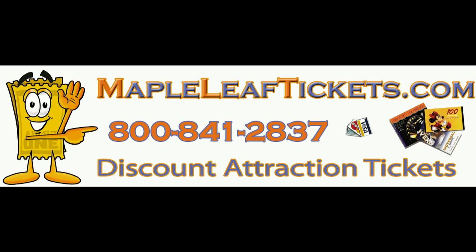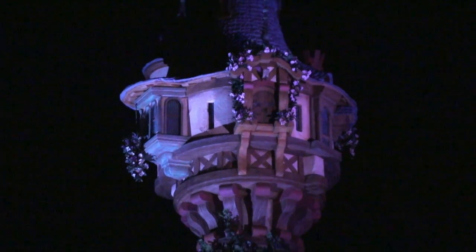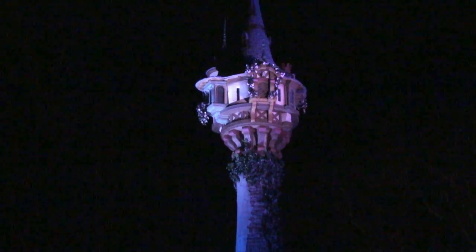The first thing we're going to talk about is the Tangled area, which has been very popular in the Magic Kingdom, but at night. Yeah, it's beautiful at night. The Tangled restrooms. Who would have thought restrooms were so exciting? It's not just restrooms, but they have the beautiful lanterns and the seating area, and the tower. That is your motto: not just a restroom. We'll have to get shirts that say that.